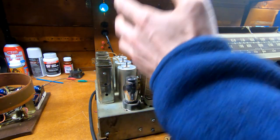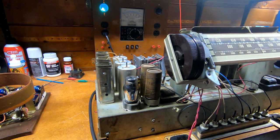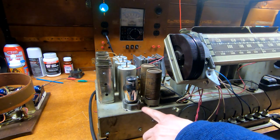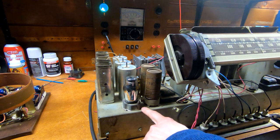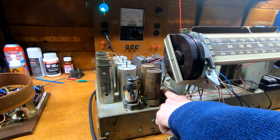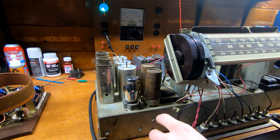But because we're able to get much more current flow through the 2A4 than a standard vacuum tube, it makes it perfect for driving relays or high-current lamps or motors. Thyratrons wind up in a lot of industrial applications for that time period. So that's why it's used here.